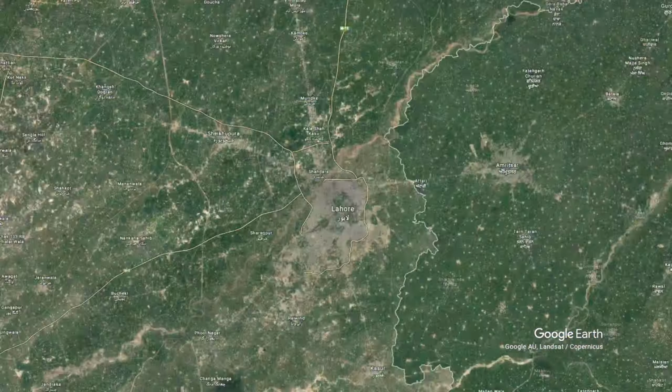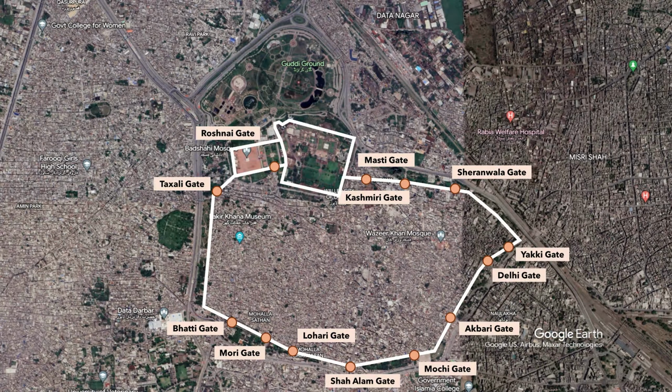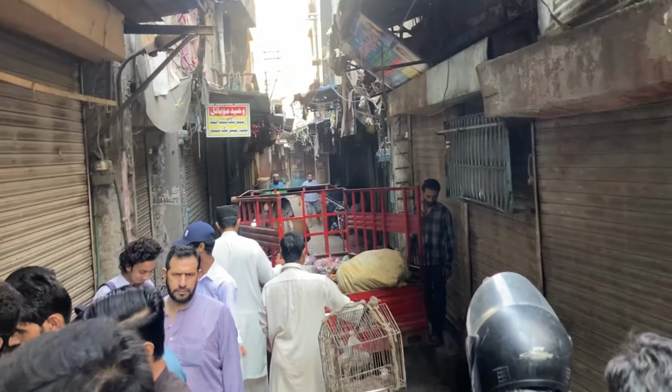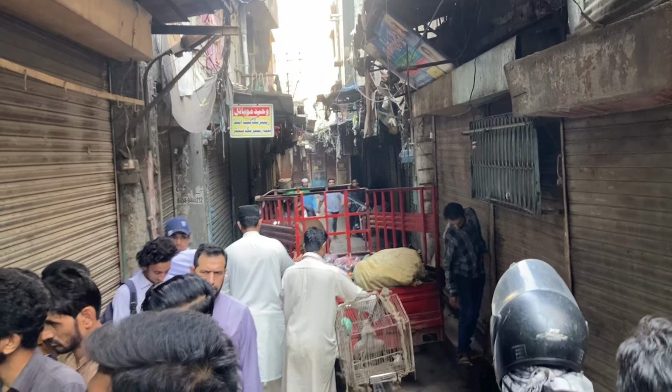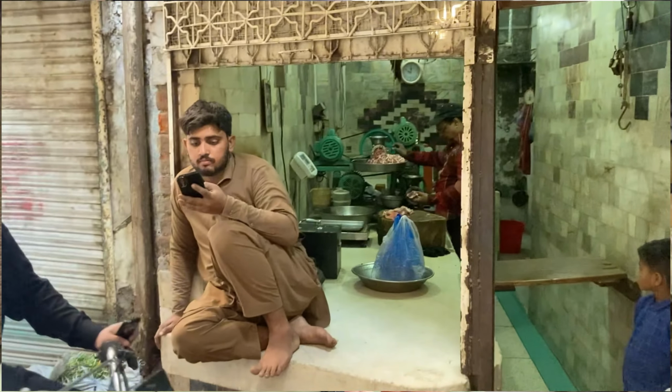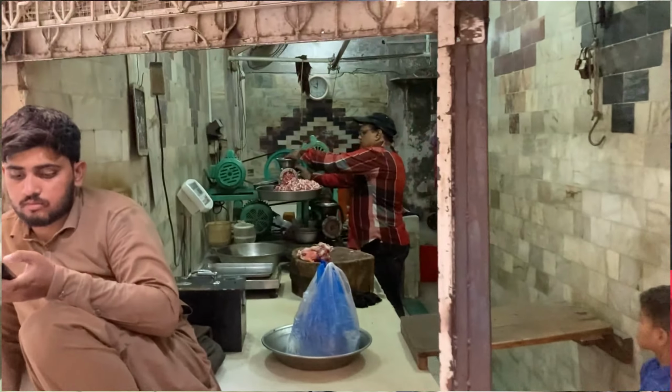In a city that has many centers, Rang Mahal is truly the heart of the old city. It's the area inside Shah Alam Gate, and in today's video we're going to be exploring this most central part of the walled city of Lahore. It's probably one of the most congested parts, the most atmospheric parts, and I guess it's here where you can really see the traditional local culture that hasn't changed for so many years, decades, maybe even centuries.